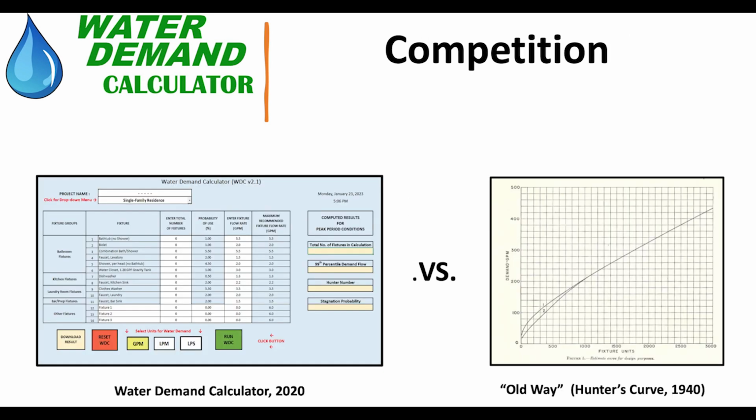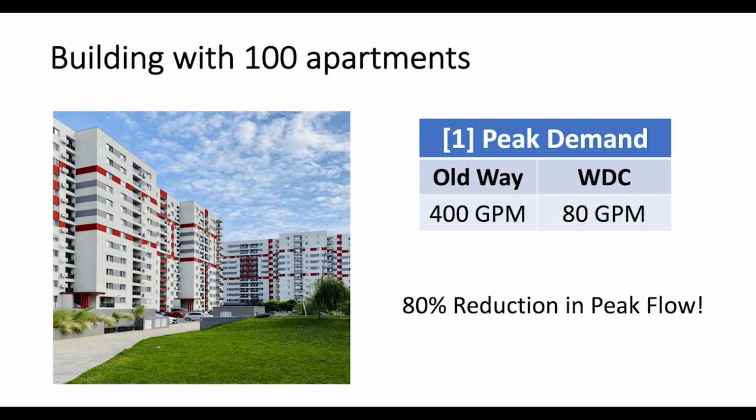From a competition point of view, we don't see anybody else in this space. We're not aware of anyone else that's achieved what we've achieved and can do what we can do with this particular product. Now, just to illustrate some of the great advantages that we have if we adopt our new water demand calculator as opposed to the old existing code, I'm going to share with you a couple of metrics.